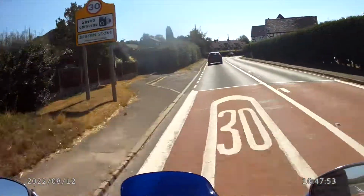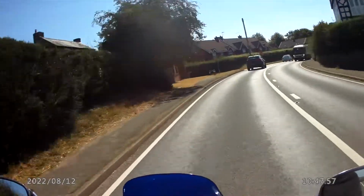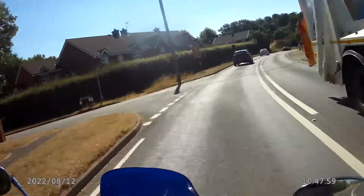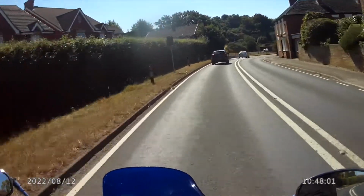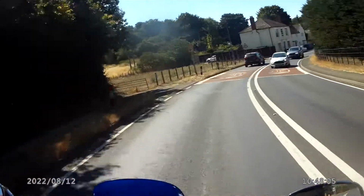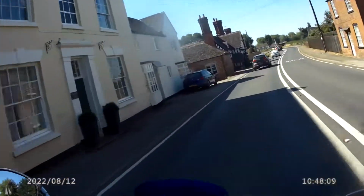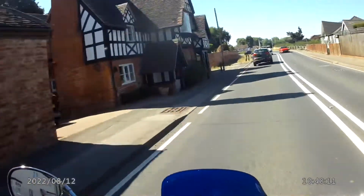Right, this is called Severnstoke. This is a lovely little place. The River Severn's to my right, a little way off. And that part of Severnstoke does flood. But you'd never think so when you see it like this.